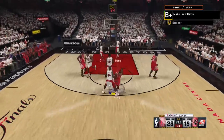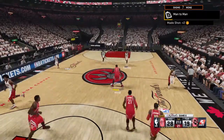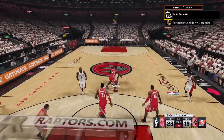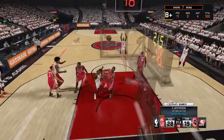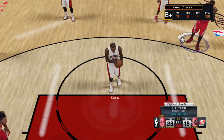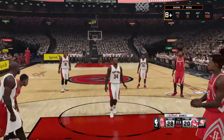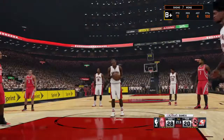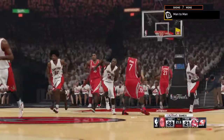That free throw is good from Wong. You know, he's as close to a sure thing as you can possibly have when he steps to the line. And it's Conley penetrating. The Raptors have made 4 free throws from the line and missed 2. And the first one drops. And Conley drops them both.